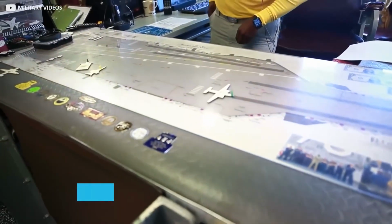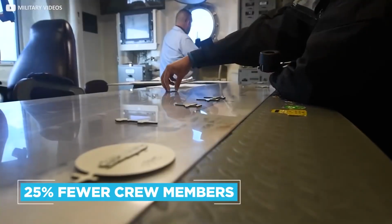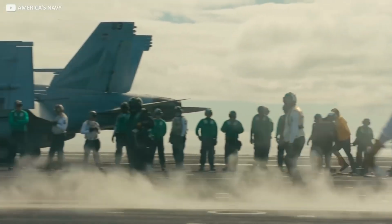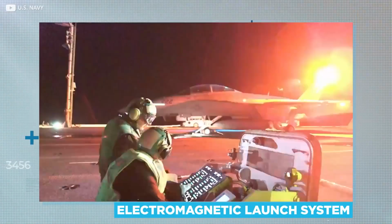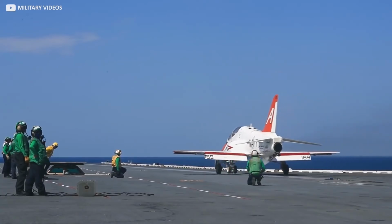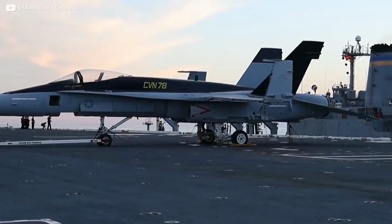Improvements in technology mean that 25% more aircraft can be launched daily by 25% fewer crew members than would be required on the Nimitz models of warships that predated the Gerald Ford. In the long term, it's hoped that the reduced crew numbers required will help offset the high cost of the new ship. The Ford's electromagnetic launch system also weighs less, occupies less space, and requires less maintenance than the steam-powered catapults that predated it. The reduced strain is expected to benefit the aircraft themselves, and technical adjustments mean more different types of aircraft can be launched.